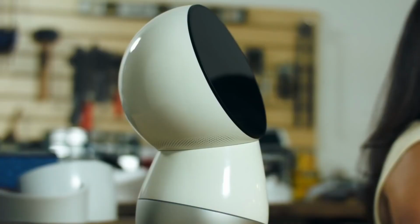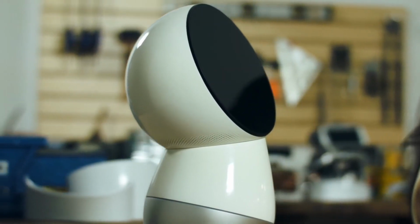What if technology actually treated you like a human being? What if technology helped you to feel closer to the ones you love? What if technology helped you like a partner, rather than simply being a tool? That's what Jibo's about. That's why I created this company. And I've got the right team to do it.